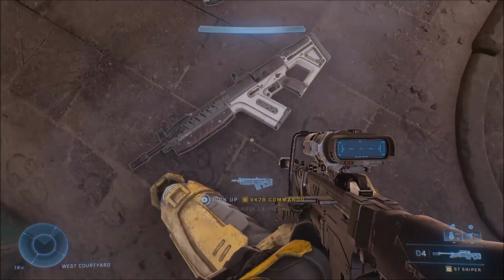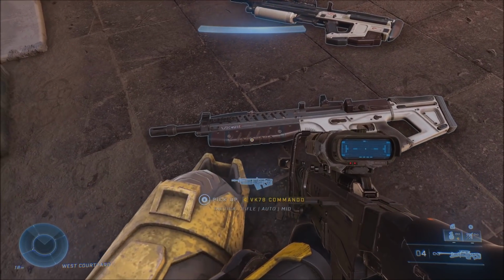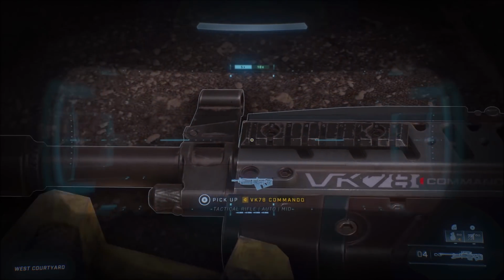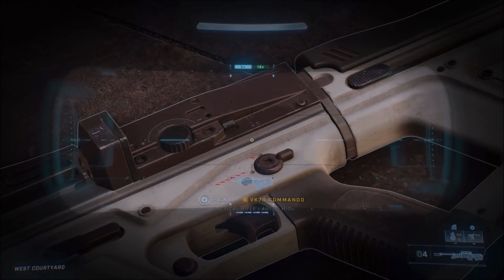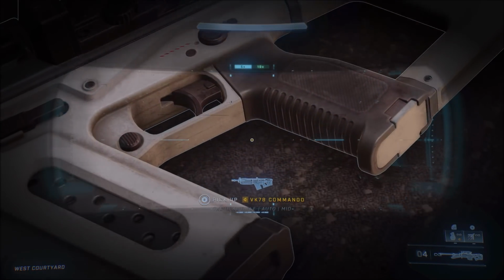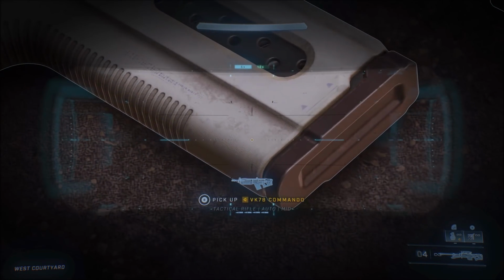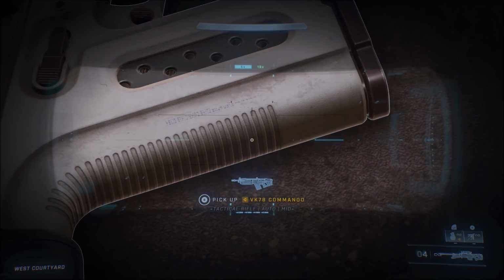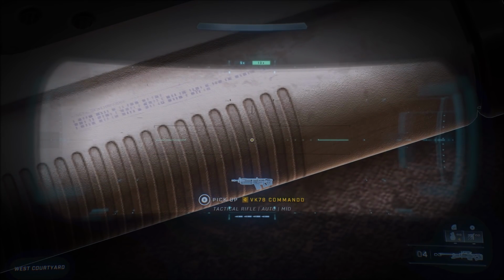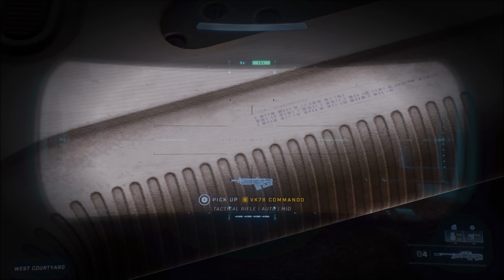So next up we have the Commando. Now this is an interesting weapon as far as the little hidden messages on it go. So right here we have, well, it's not really like a barcode or anything. Let me give you guys a better look at it.